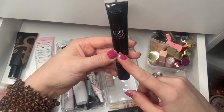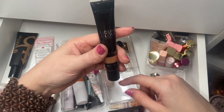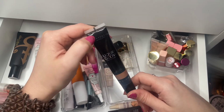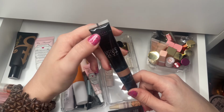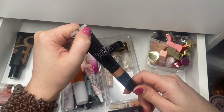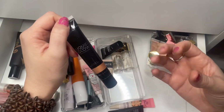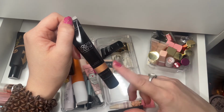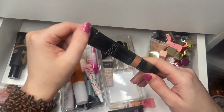All right, this is from Anastasia, and I think I got this from a BoxyCharm as well. This I actually have used quite a bit. Like, this is probably more than halfway gone. This is the Liquid Glow. So this is actually a liquid illuminator, but I would mix this in with my primer whenever I was self-tanning, and it would just give me a gorgeous, warm type of glow from the get-go before I put on any makeup. And yeah, that is how I use this. I love it. I probably will continue to do that this year in the summertime.